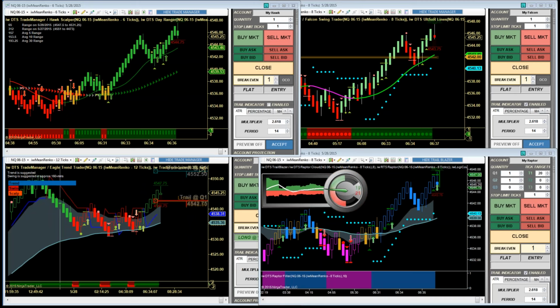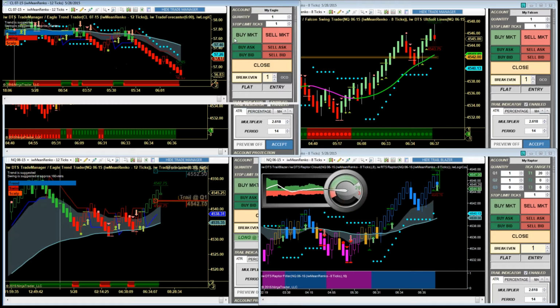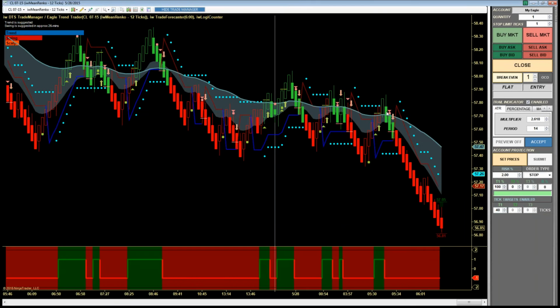Let's take a look at crude oil here on the Eagle, which gave us a very nice signal just pre-market. A couple of green bar sells through the overnight, similar to what we were just watching in the NQ, same but different. The NQ we're looking to buy. Here the crude oil market, green bar sells, very little follow through, and then pre-market fell off rather quickly.